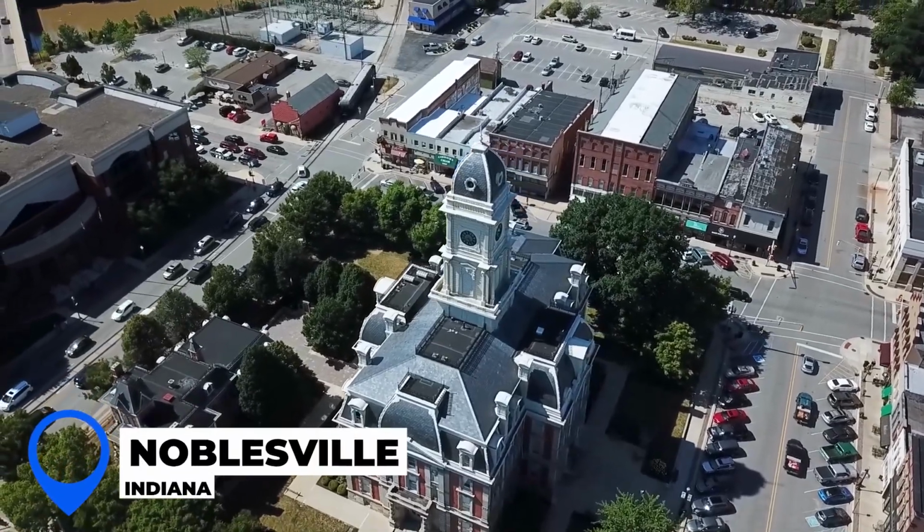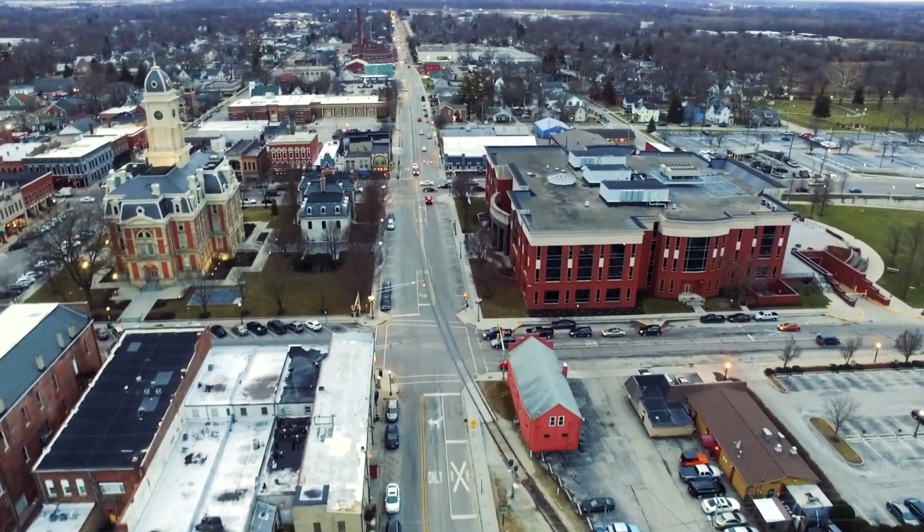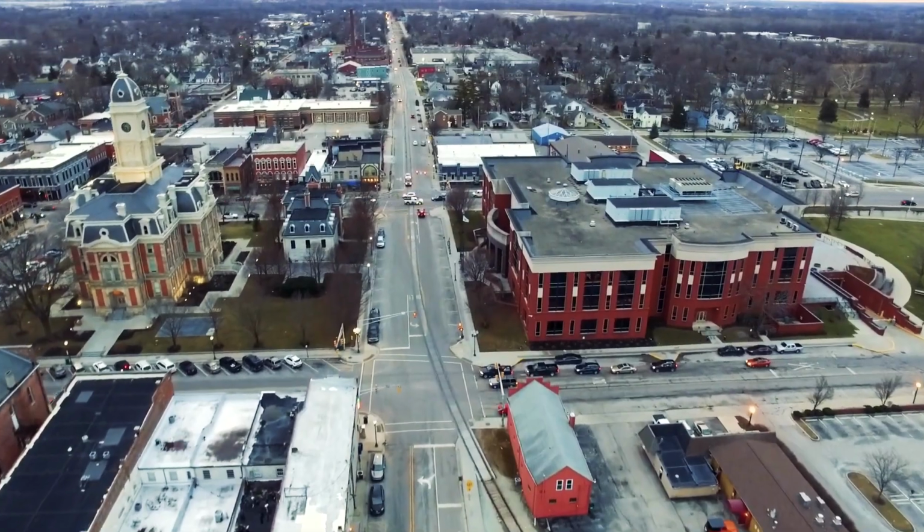So you're thinking about moving to Noblesville, Indiana, but you aren't sure what all the housing options are. So today we're going to go ahead and take you through 5 different neighborhoods. Some are going to be new construction and some are going to be pre-existing neighborhoods, just to show you what Noblesville has to offer, and they're going to be in varying price points as well.